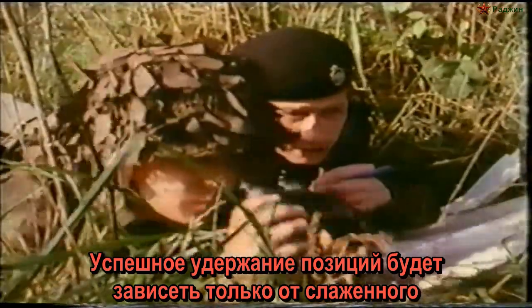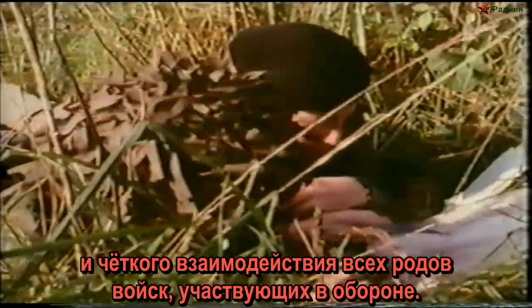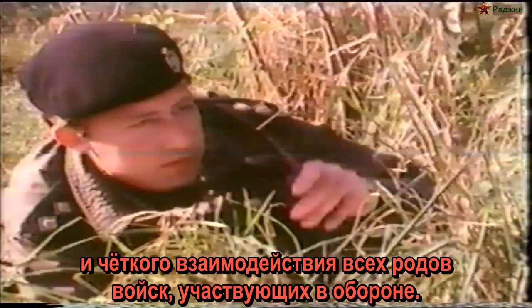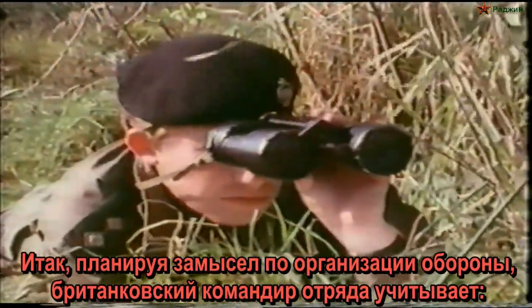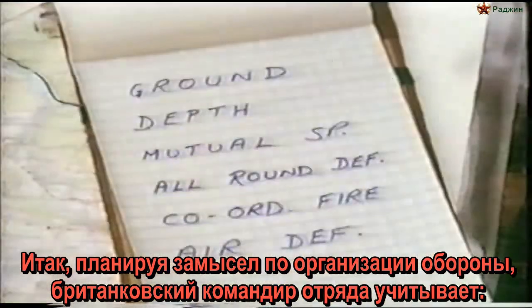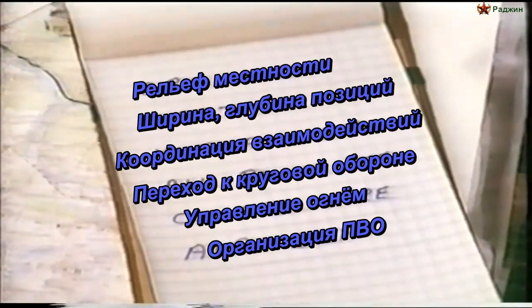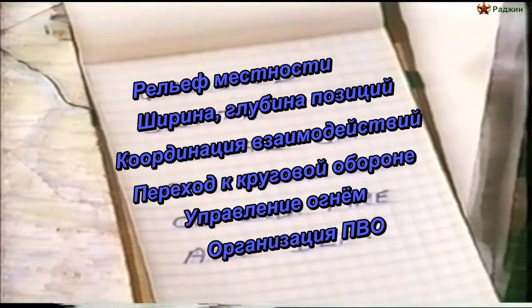The successful holding of the position will depend not only on a thorough and mutual understanding of the problems confronting both arms, but also on their ability to resolve them together by teamwork. In making his plan, the troop leader takes into account the main principles of defense: ground, depth, mutual support, all-round defense, coordinated fire plan, and air defense.